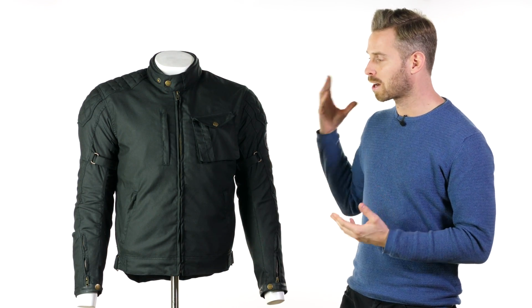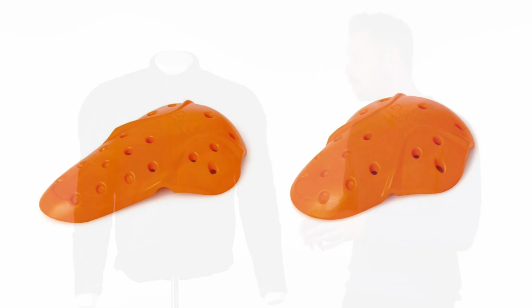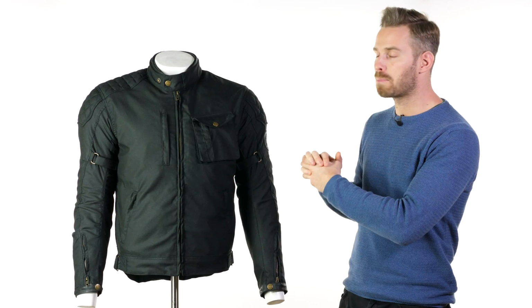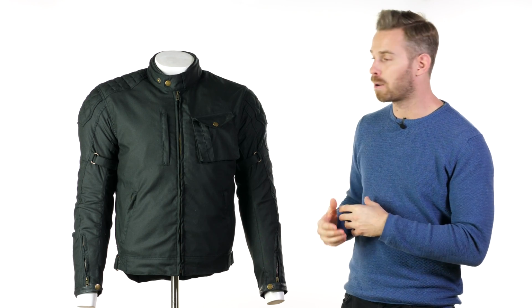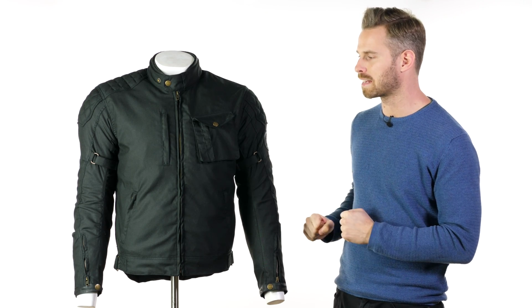So it also comes with the D3O LP1 armor. This is the latest variant of D3O, which is this soft, flexible, ergonomic armor that locks together on impact. But the new LP1 stuff has holes punched through it, making it better for airflow and even lighter still, but still achieving the same safety rating. So it's a really wonderful thing to have in a garment like this at this price point.